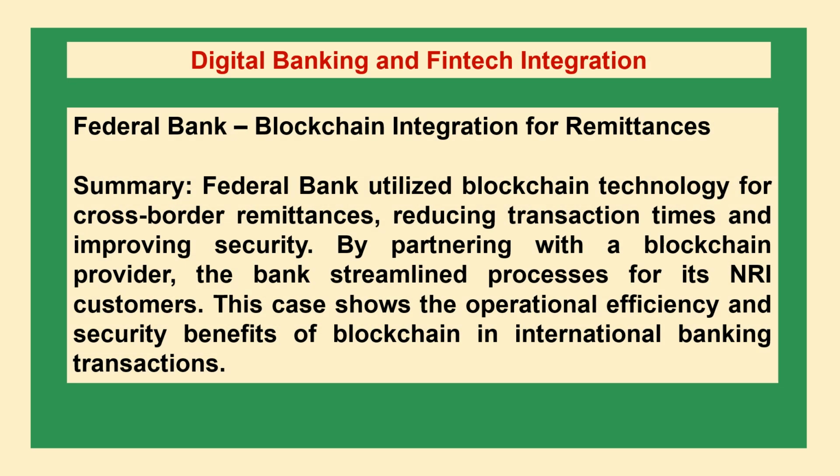Federal Bank: blockchain integration for remittances. Summary: Federal Bank utilized blockchain technology for cross-border remittances, reducing transaction times and improving security. By partnering with a blockchain provider, the bank streamlined processes for its NRI customers. This case shows the operational efficiency and security benefits of blockchain in international banking transactions.